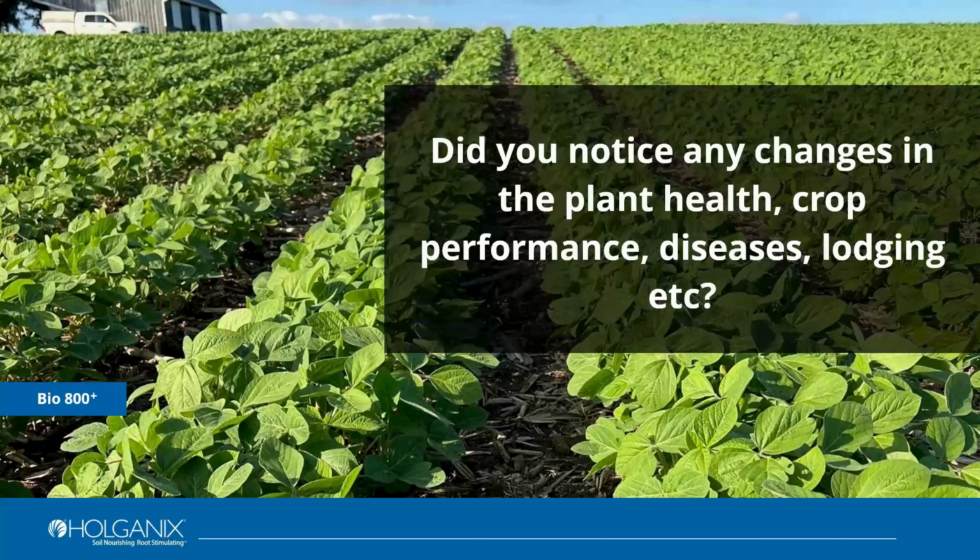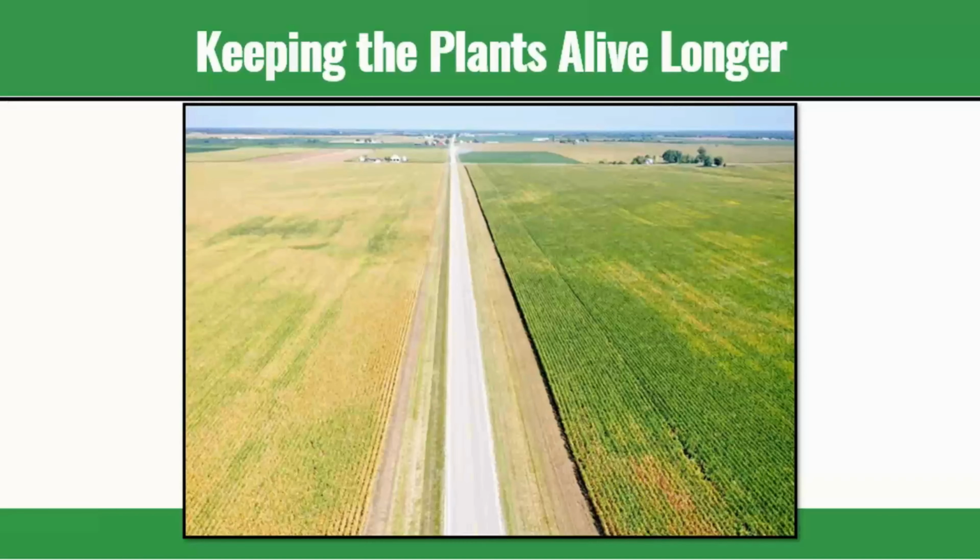He was getting 15 to 20% better diesel fuel utilization with his tractor. So it was less drag on the chisel plow. Yeah, that's fantastic. That's great. So we'll talk about now plant health and disease and performance, et cetera. Mike, tell us about this.